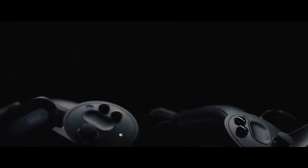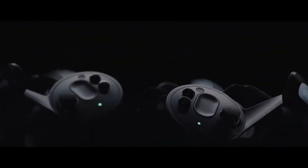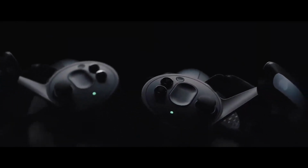And let's not forget about the built-in speakers with 3D spatial audio. It's like having a full-blown surround sound system strapped to your head. Now, affordability might be a concern for some, but hear me out. While the Valve Index isn't the cheapest VR system on the market, it's definitely worth the investment. With its top-of-the-line hardware and unmatched performance, you're getting bang for your buck like never before.